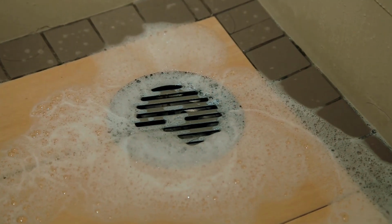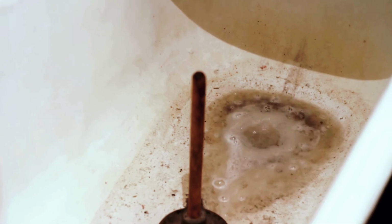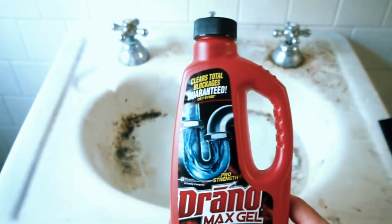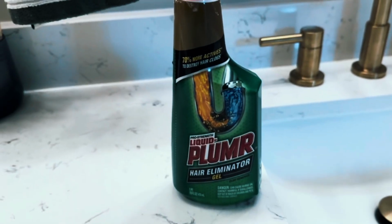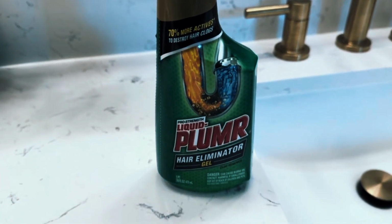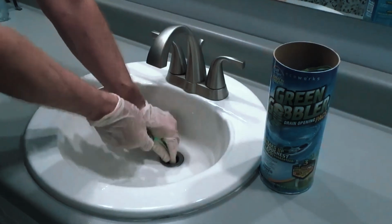No one really thinks about their drains until they're clogged. A slow draining sink or standing water in the tub can quickly turn into a real hassle. The good news? The right drain cleaner can often save you the trouble of calling a plumber. Some are designed to power through hair, others handle grease and soap buildup, and a few are better suited for long-term maintenance or eco-friendly care.